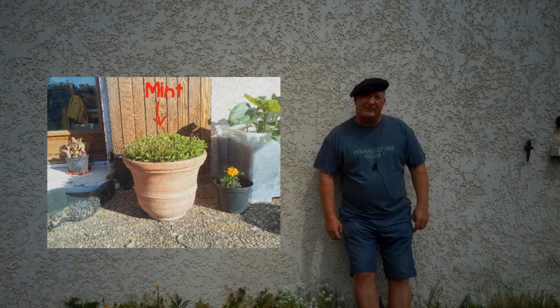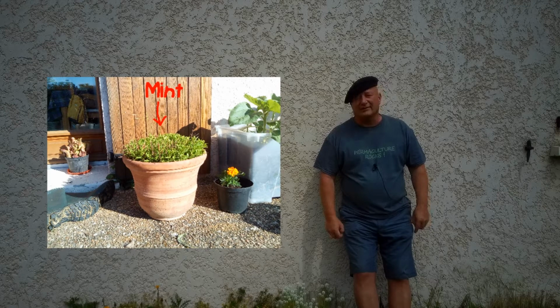And one last thing I'd like to add is sometimes we need to confine invasive plants. One plant that comes to mind is mint. If left in the garden, it will invade the garden and take over. So sometimes we like to put plants like that in a container so that it is contained.